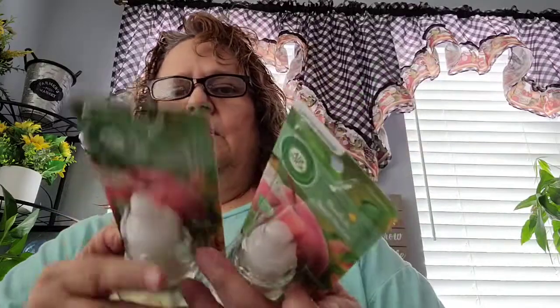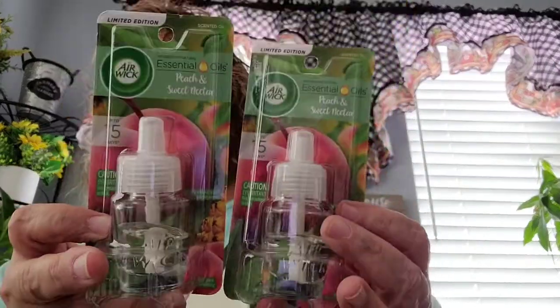Then I picked these up. It's limited edition. It's by the Airwick. This is the plug-ins. And this one is the peach and sweet nectar. So I picked up two. This was new to my store.